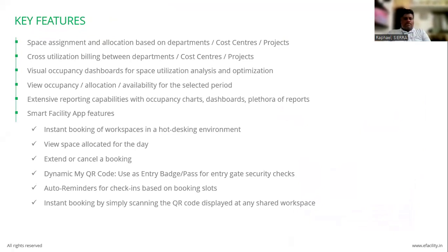And then we have an occupancy dashboard as well, against the cubicles and against the floor. So what is the occupancy percentage or what is the vacant percentage? That information you can view in the dashboard. And then shift assignment is also available, so shift wise you can also book the space for employees. The same seat can be booked for multiple employees. So we have that provision in our space management module.